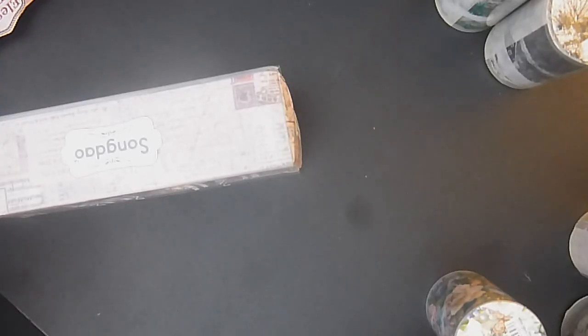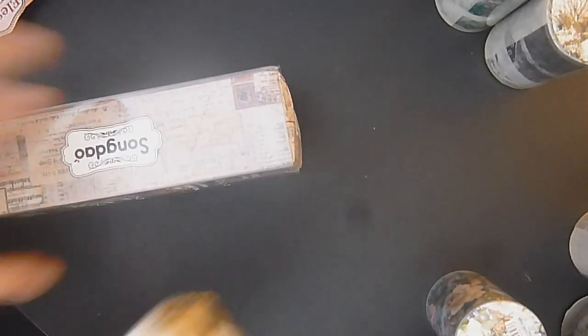Then we come on to all of the washi tape, because I did pick up quite a lot of washi tape, some of which is repurchases. Sorry, it's just a little guy practicing his nose blowing. He's getting really good at it, by the way.